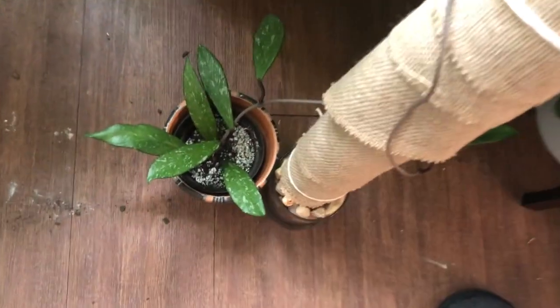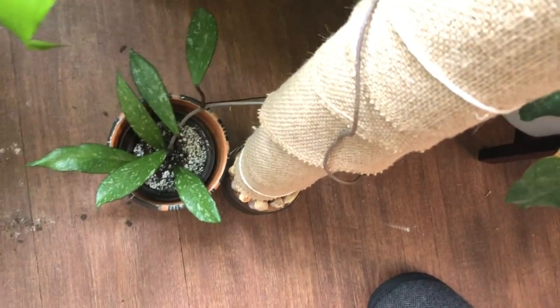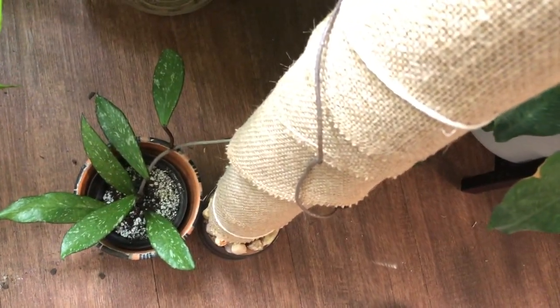That's a Hawaiian pothos baby on this real sad looking little pole that I gave it because his runner was just insanely long. Just an insanely long runner. And I'm like, I don't know what you want from me, so that's what I did for that.